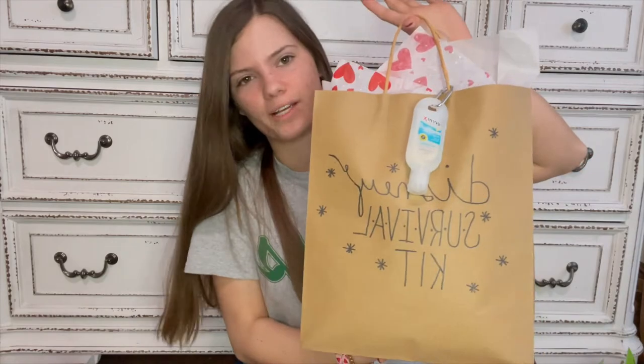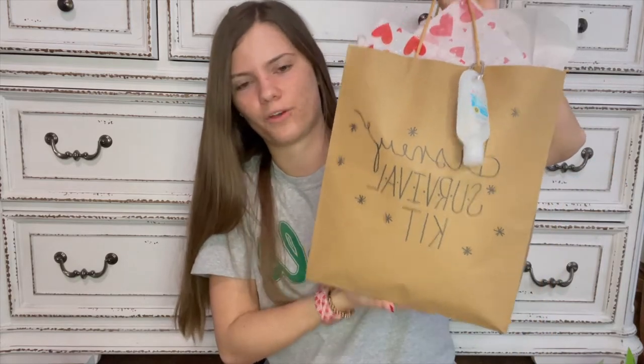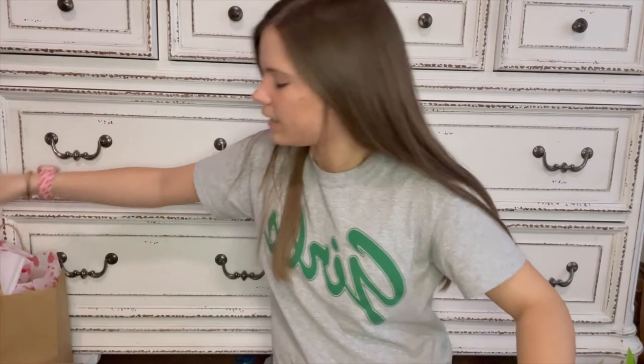This is what the Disney Survival Kit bags are going to look like when they're all done. I love the Valentine's tissue paper popping up the top, and I love the cutesy little hand sanitizer on the front. I'm also going to be putting little gift cards in all the bags. I'll put it right here.